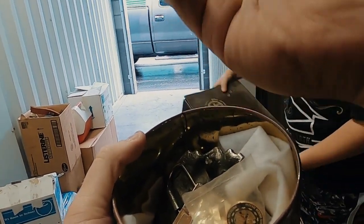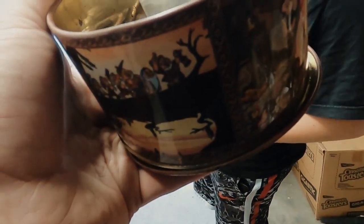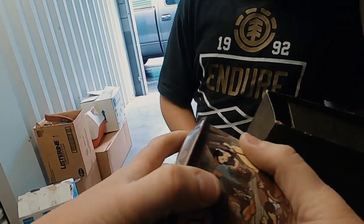Some pins. There's a ring. Doing better together. Living assurance. Avon, I don't think it's sterling. There's a bunch of papers. It's a big tin. Open it up.